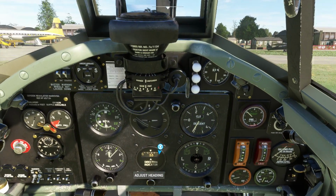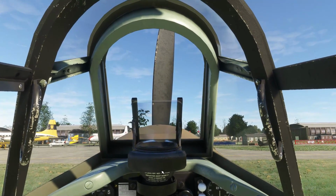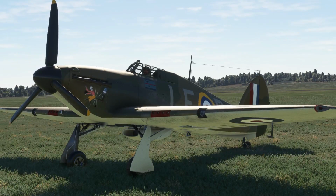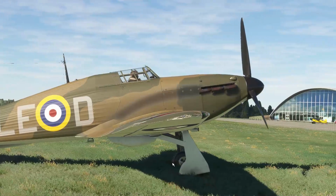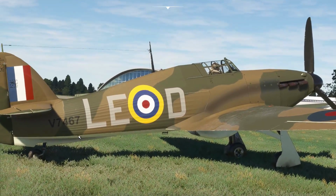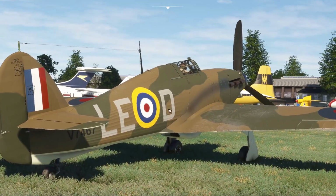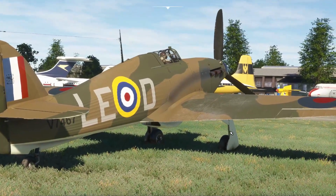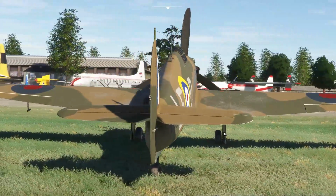So let's jump out and have a look at the aircraft. So on the external of Lima Echo Delta, I've got to say the liveries are absolutely stunning. The amount of wear, tear, the colours, everything about it, it just looks absolutely fantastic. Some of the best external textures I've seen on a Warbird in a while, to be honest.